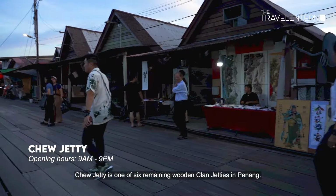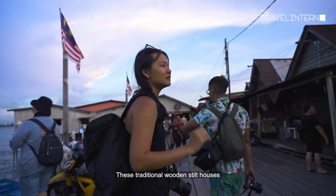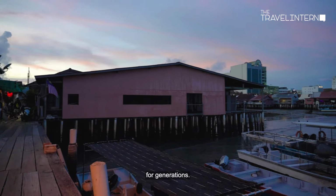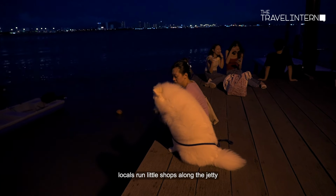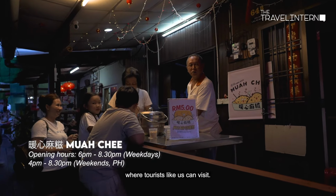Chew Jetty is one of the six remaining wooden clan jetties in Penang. These traditional wooden stilt houses have been home to the Chew clan, a prominent family in the past, for generations. It used to be a busy trading hub, but now, locals run little shops along the jetty where tourists like us can visit.